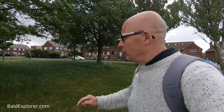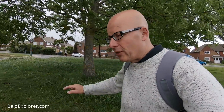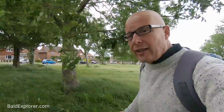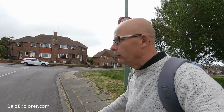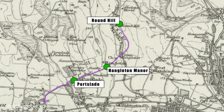So what I'm proposing to do now is to take a walk to the top of Round Hill, which is really all part of a slope that slopes down towards the sea. And the reason for that is this was an ancient trackway, probably going back to the Iron Age. If you were coming from London, shall we say, as you come across the downs at Saddlescombe, the trackway spurs off down here past Hangleton, down to the manor, which is down the bottom of the hill, through that area, and then it carries up the other side of the valley to Portslade and down towards Southwick.